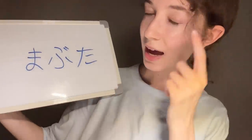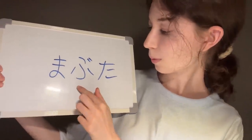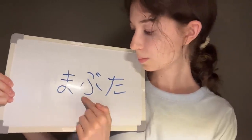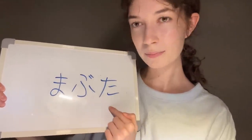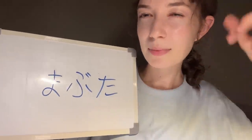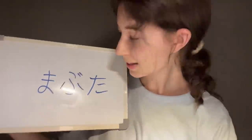Mabuta means eyelid. Mabuta. 2つのmabutaがあります。You have two eyelids. Mabuta, mabuta. All right. Maybe you got that one right. Maybe. If you're really smart.